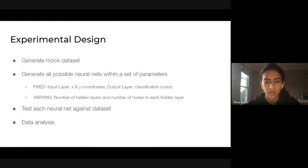And just remember that our goal is to see which of these structures work the best so we can minimize that distance between the validation error and the training error that was shown on the previous graph with root mean squared error. So we generate neural networks from all of these structures and we test them against the generated data set. And the last step is data analysis, which we'll go into a bit later.